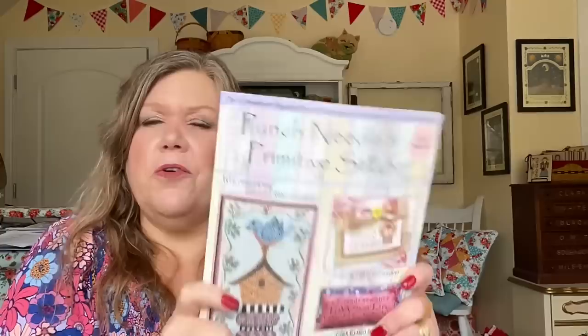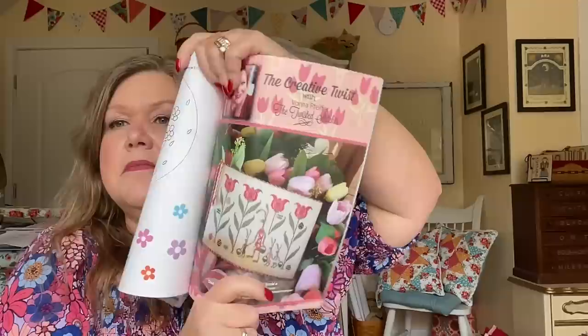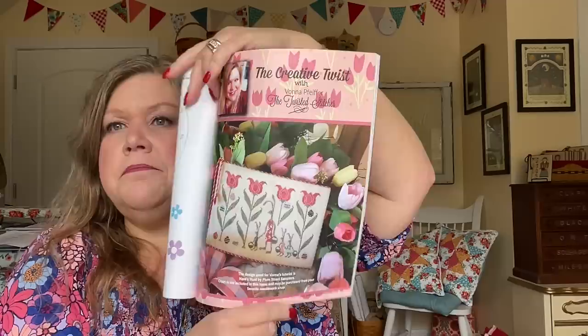But here's the Punch Needle and Primitive Stitcher Spring magazine. In there this time, I think I had a flat fold. I need to look. Yeah, it's a flat fold. But here's my column that I have every time. And I give a different written and pictorial tutorial every issue.